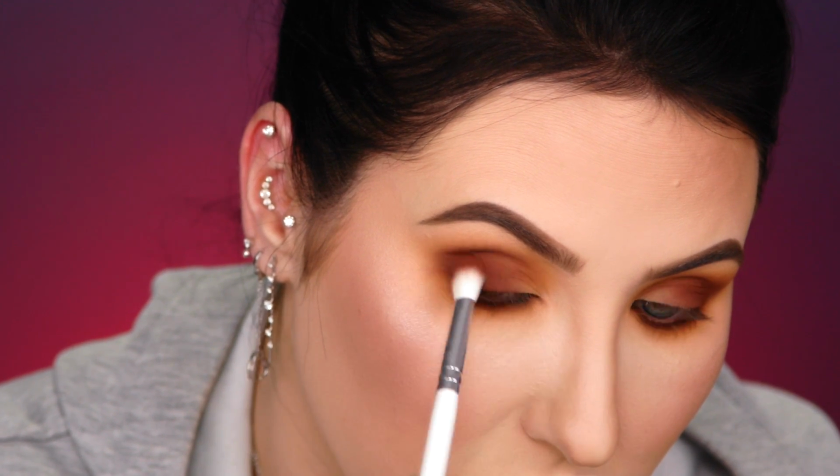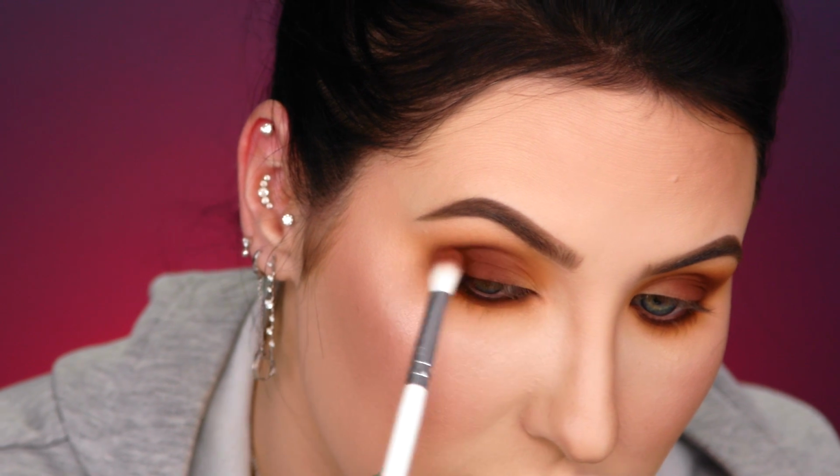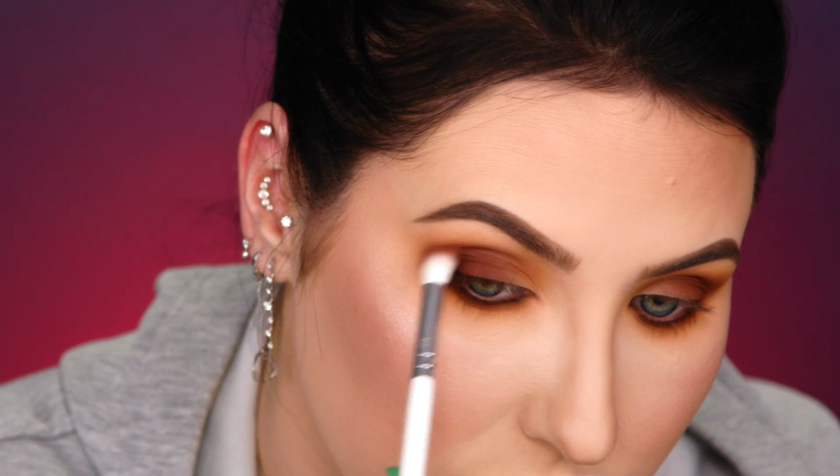And we're just kind of playing with it to make it blend out, as you can see. You can see in real time how long that takes to do that. And then since I did that, a little bit of that shadow got right there underneath.